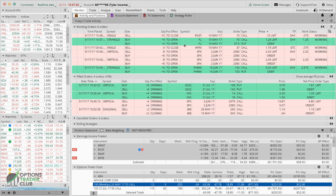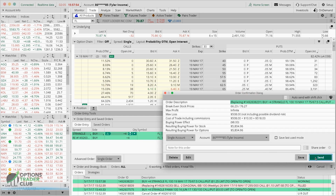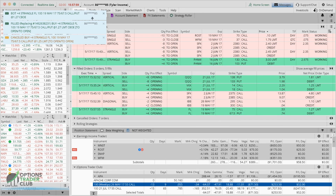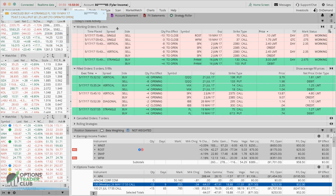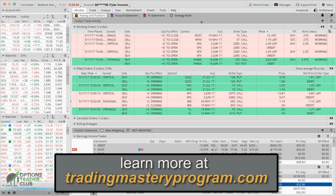All right, so we got a couple working orders. Foot Locker, I'm going to bump this to $1.30. Try $1.27. $1.27. See, I almost did $1.30, but I didn't have to. So $1.27, a little over 500. I'm going to be continually persevering to get that $500 earnings trade into 5,000.